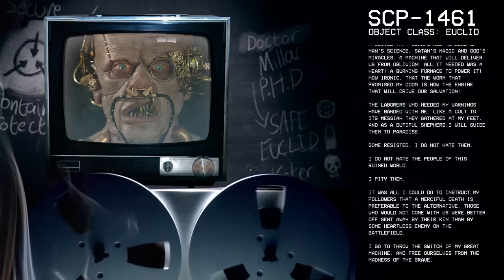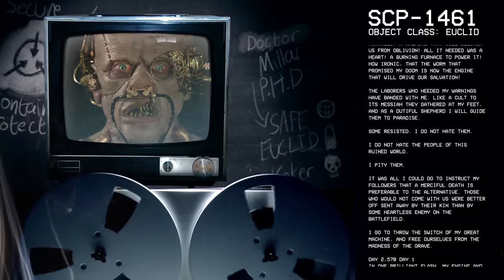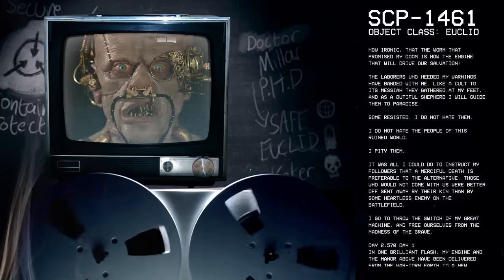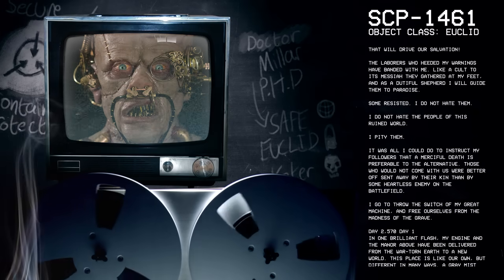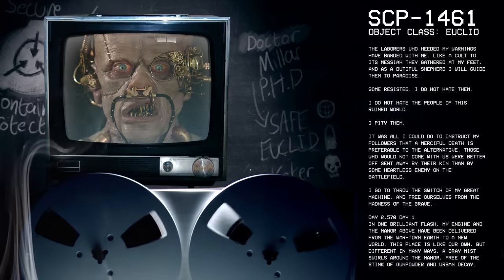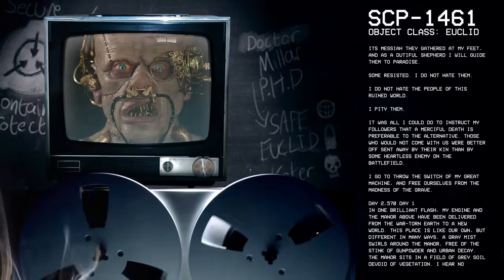I pity them. It was all I could do to instruct my followers that a merciful death is preferable to the alternative. Those who would not come with us were better off sent away by their kin than by some heartless enemy on the battlefield. I go to throw the switch of my great machine and free ourselves from the madness of the grave.